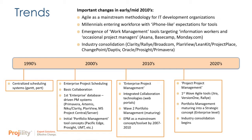A lot of times these folks look in the work management space at tools like Asana, like Basecamp, like Monday.com or Smartsheet, and you'll see these tools have emerged in the market mainly to target that market for broader work management, where you also kind of do projects, but you don't need to have a PMP or a PMI certification to do that kind of project management, or so we believe.